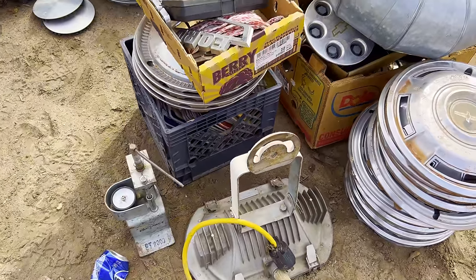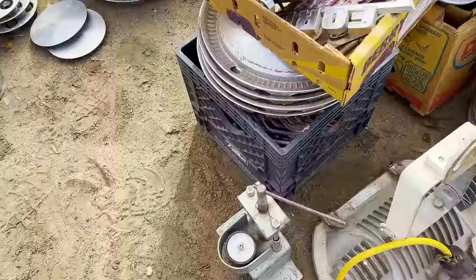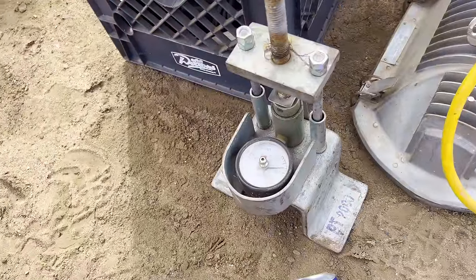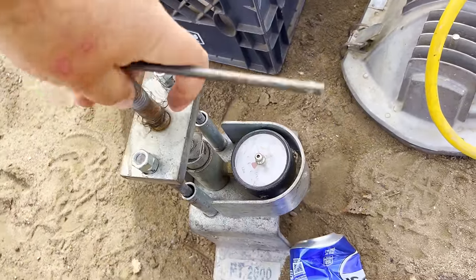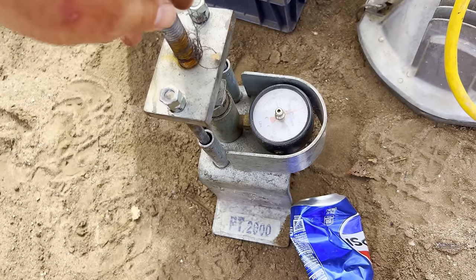It's a halogen, so I don't know if it's worth anything or not, but we'll find out. This piece here, that got thrown in with something that I bought. I don't remember what. I didn't really want it, but like I say, it came with something else, so I guess I'll look it up, see if it's worth anything.